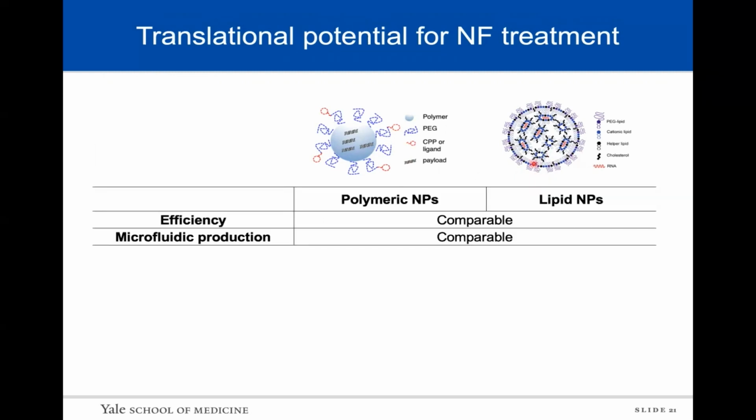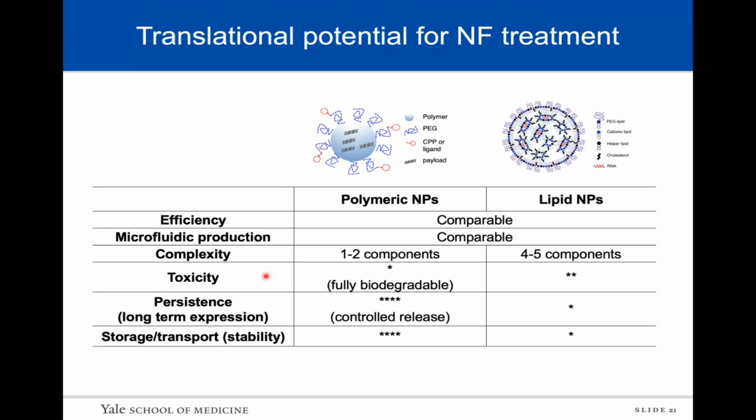As far as I know, our particles can deliver genes with efficiency at least comparable to the lipid particles. And in terms of production, our particles can be produced with a high throughput microfluidic device, which is at least comparable to lipid particle production. When compared to lipid particles, our particles have many advantages which make them suitable for translation. Our particles are made of one to two components. Right now, our particles are made of two components, but we try to change the chemistry, so hopefully we can make a one component particle.